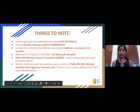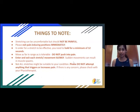Just a couple of very important things to note before we begin. Number one, stretching can be uncomfortable, but it should not be painful. If you are experiencing pain, please exit those positions immediately. In order for a stretch to be effective, we need to hold it for at least 12 seconds. That's the amount of time a muscle needs to reach a new length. So we want to hold for 12 seconds.